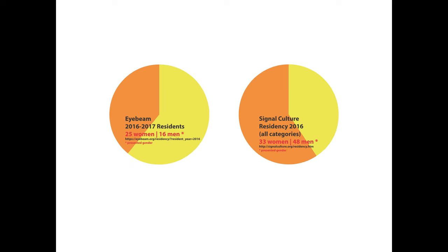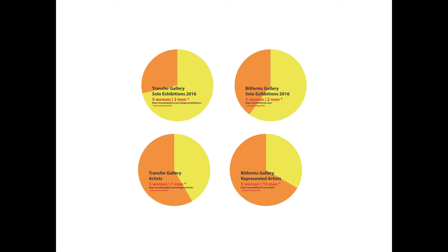IBM has made, it's an art and technology center in New York that you probably know, a lot of effort to have more women among their residents. I also look at galleries, at solo exhibitions versus represented artists. While in one year they may have more solo exhibitions by women, they may still represent a larger fraction of men, or at least represent that. So that's my approach to collecting data.